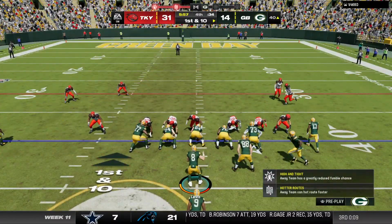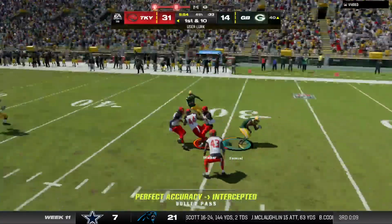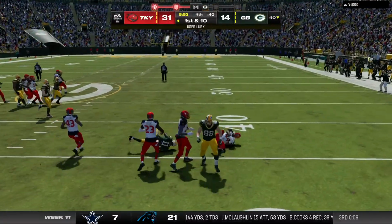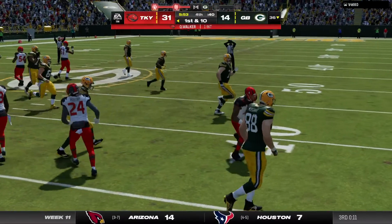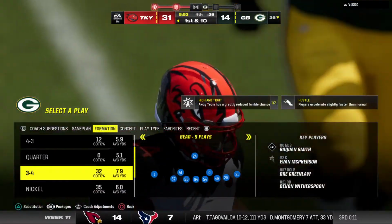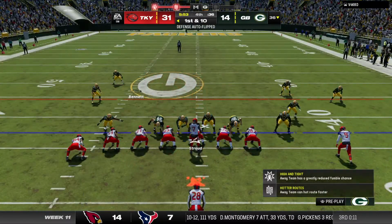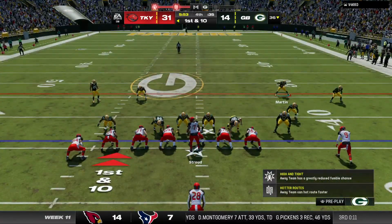Here's 1st and 10. Oh, that's into double coverage and intercepted. Picked off by Quay Walker. And they take possession of the football and have it at the 36-yard line. They brought the house that time on the young rookie, maybe a little rattled through the pick.